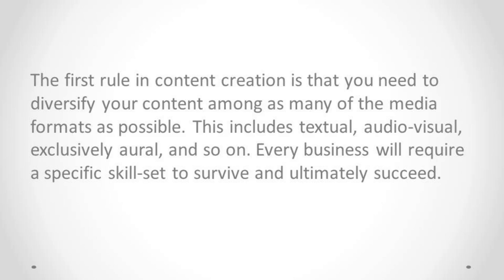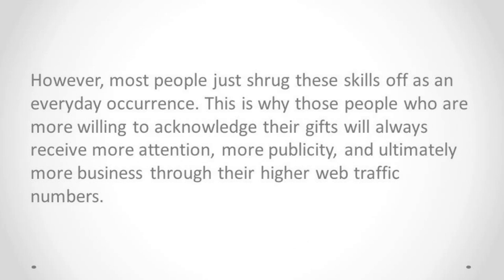Every business will require a specific skill set to survive and ultimately succeed. However, most people just shrug these skills off as an everyday occurrence. This is why those people who are more willing to acknowledge their gifts will always receive more attention, more publicity, and ultimately more business through their higher web traffic numbers.